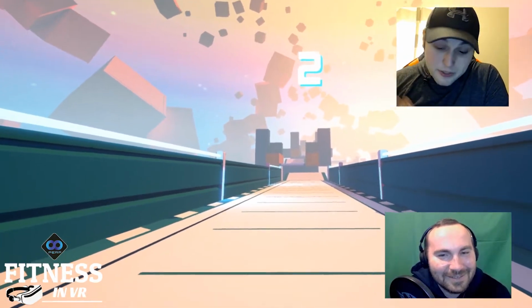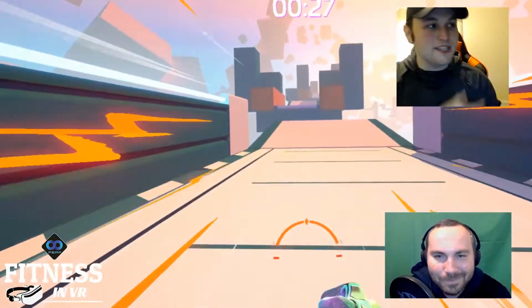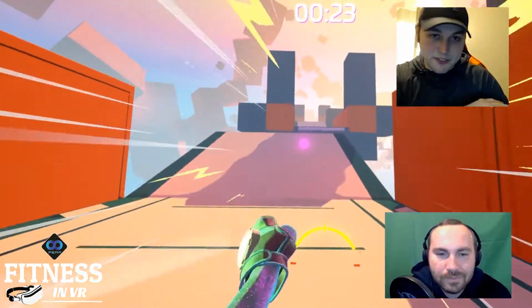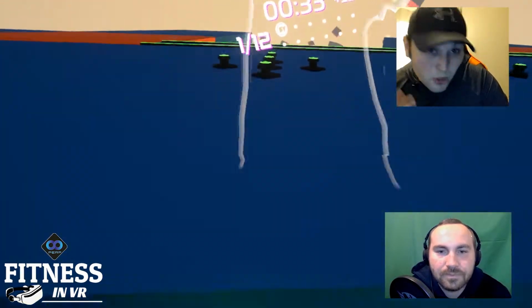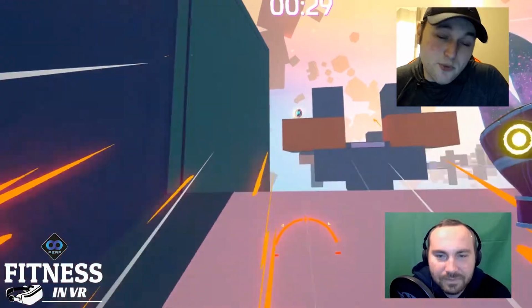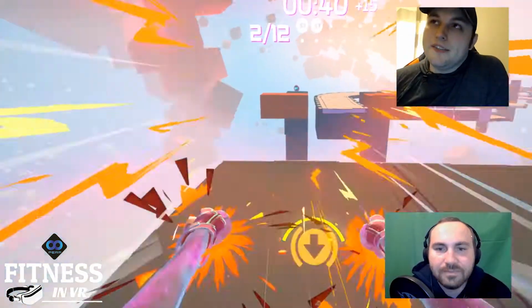But yeah, there's different difficulties as well. So obviously, as you mentioned with Box VR, there's different courses and different routines you can take, and the difficulty on those. Sprint Vector has a similar thing. There's a different difficulty style for each course. And there's challenge modes as well, which you can dive into, which is really cool for fitness routines.